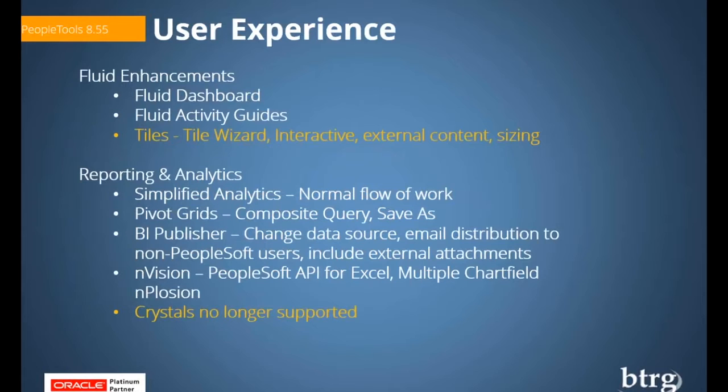And tiles are pretty big within 8.55. There have been pretty big advancements around the wizard. The wizard is actually new within 8.55. And tiles are also interactive, and they can display external content, and there are other things we can do with the sizing as well that we'll get into later on within the presentation.